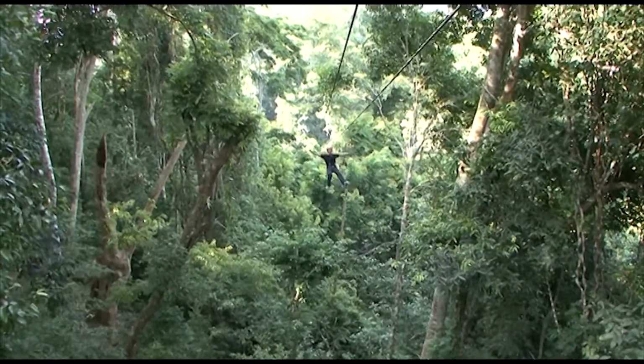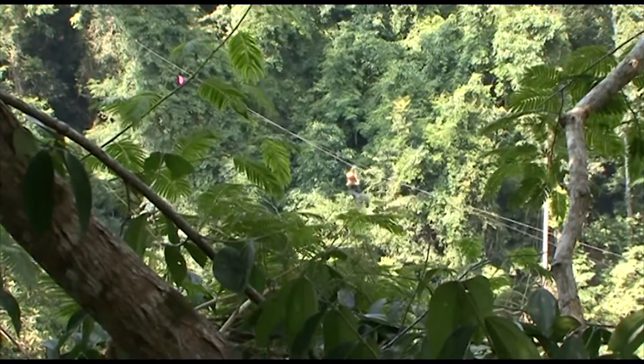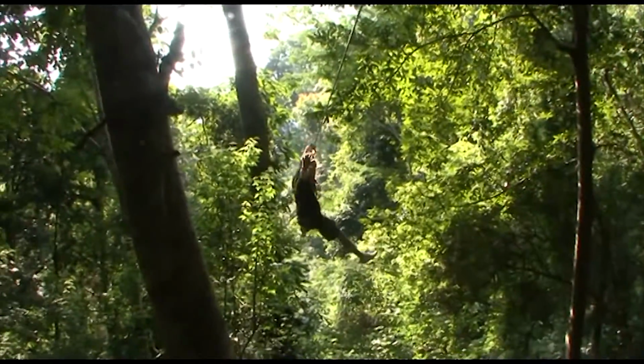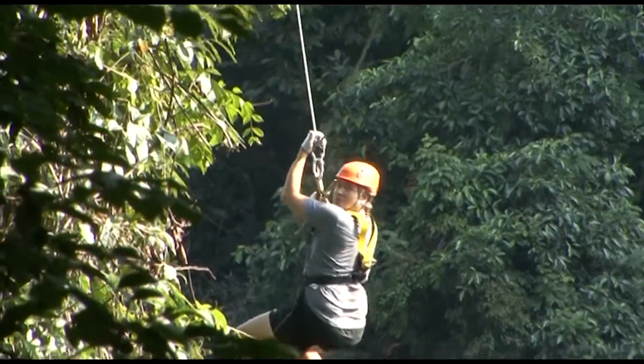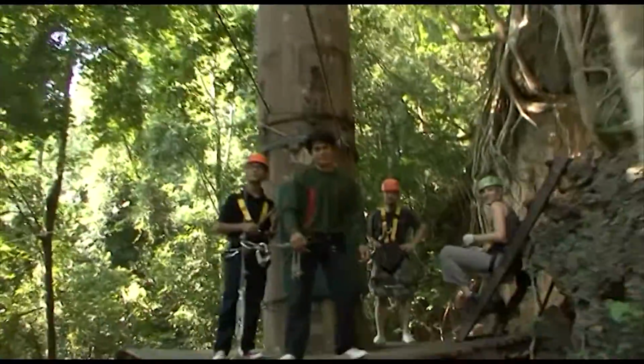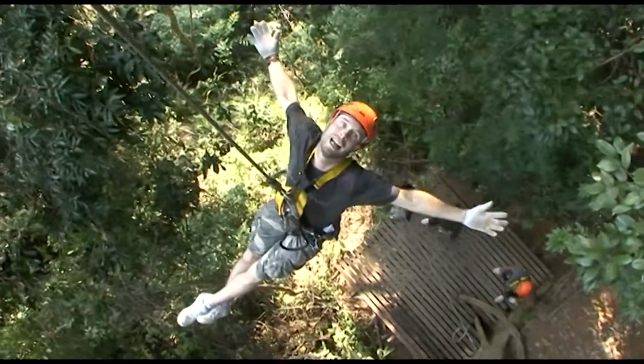Spread your wings and fly like a bird as you soar through the dense jungle and above the rushing waters below. By the end of your zip lining tour, you'll be totally relaxed. You're completely safe in your well-secured harness. Relax and enjoy the ride.